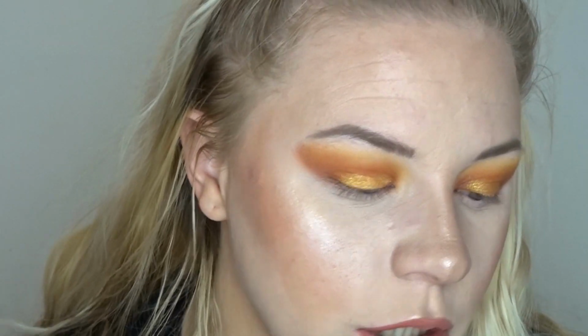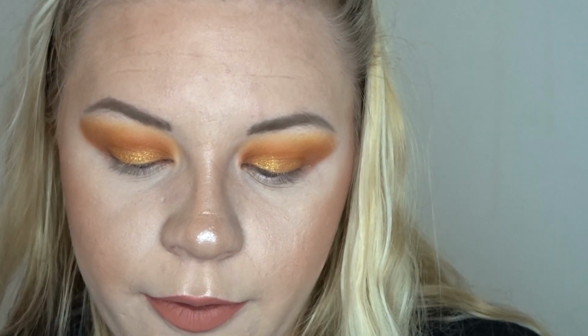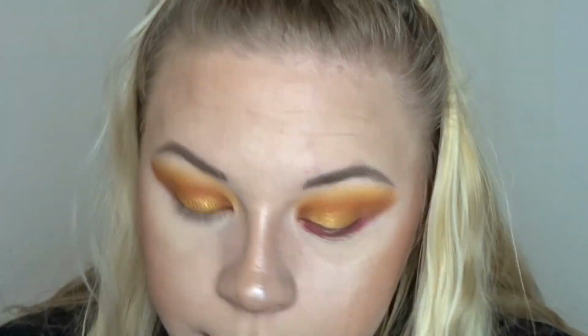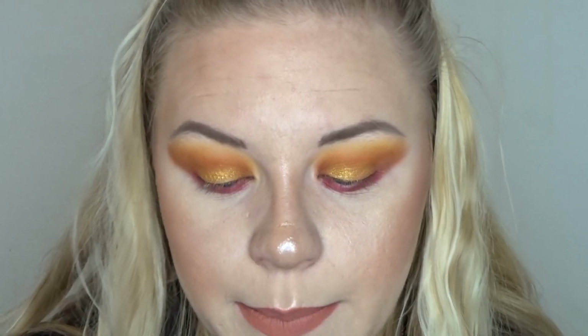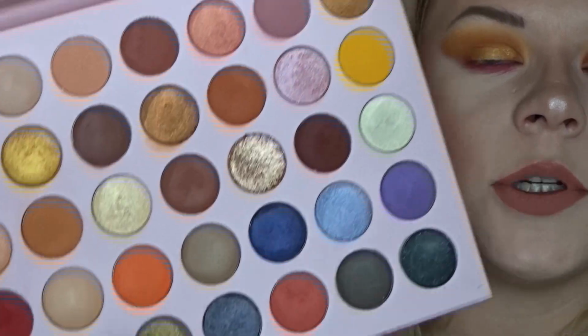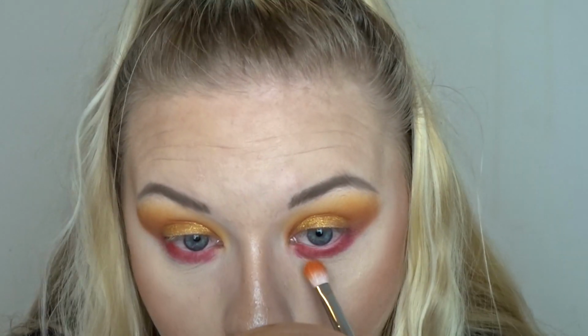So let's move on to the lower lash line, where I am going to take this deep red here. I have a feeling this is going to be very pigmented. And then to blend some of that out, I'm going to take the orange in the palette, which is this one. And I'm just going to see if I can blend out the edges.